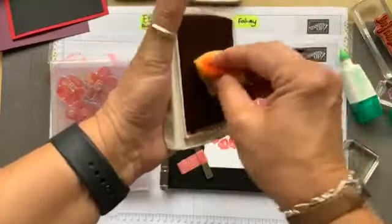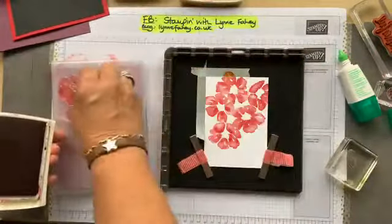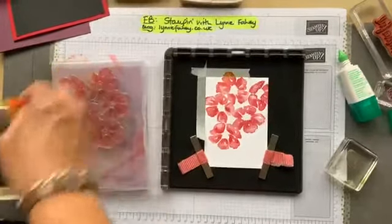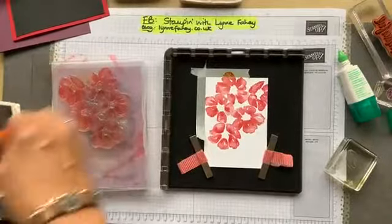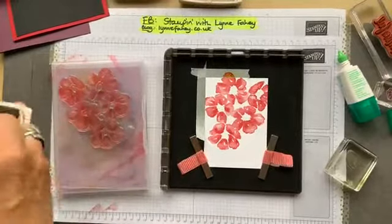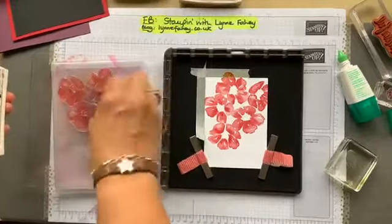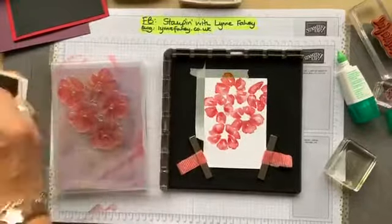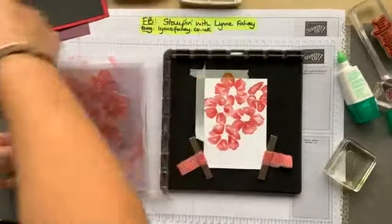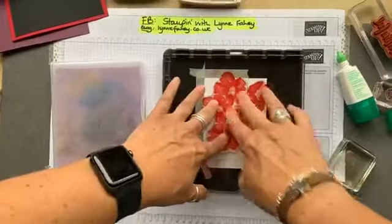So again, I'm going to open up the Cherry Cobbler with a different section of my sponge. I'm going to tap into the middle of the ink pad, and I'm going to tap into the centre of my flowers. Just wondering if this is actually, no, it is, it's fairly juicy. Add some texture, darker colour into the middle, just to make it go a little bit. Might not look any different, but let's give it a go.